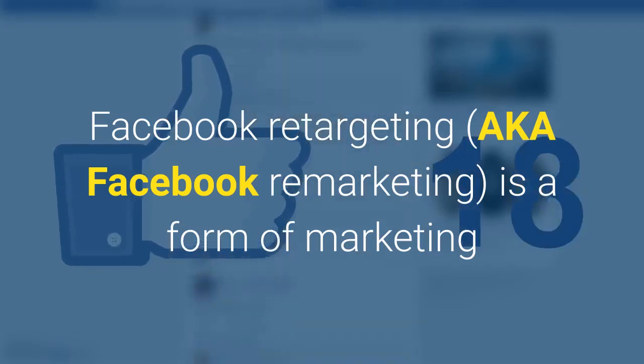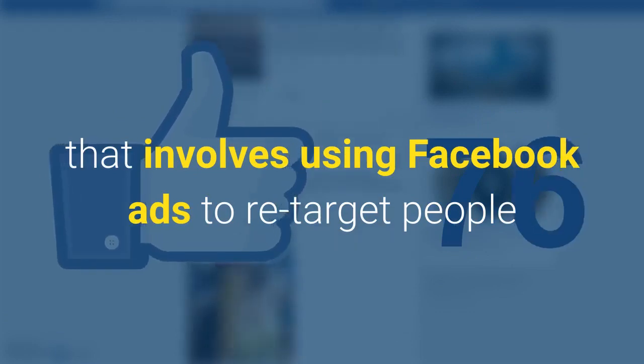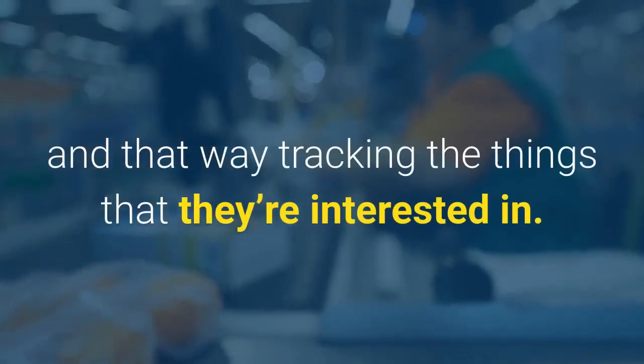Facebook retargeting, aka Facebook remarketing, is a form of marketing that involves using Facebook ads to retarget people who are already somewhat engaged with your brand. You do this by placing cookies on their computers and that way tracking the things that they're interested in.